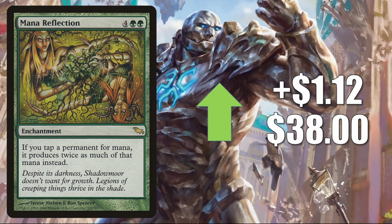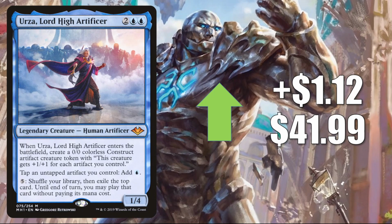Highly played Commander card, and it has seen play in some new builds recently like Zirda the Exemplary and Kinnan, Bonder Prodigy. There's Urza, Lord High Artificer, up $1.12 to $41.99, very popular commander. Also in some builds based around reprinted commanders like Breya and Joyra, and a lot of other places too. Additionally, this does see Modern and Legacy play as well.